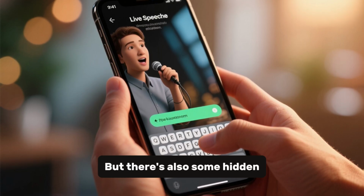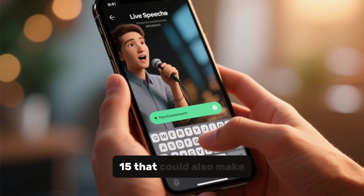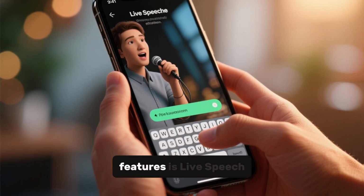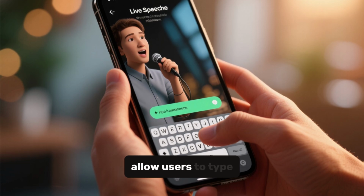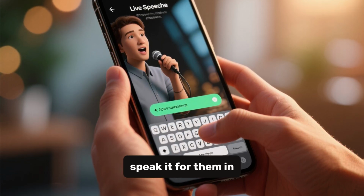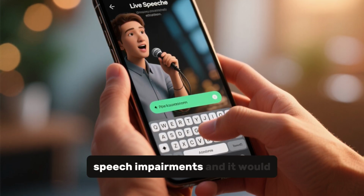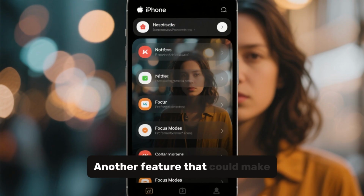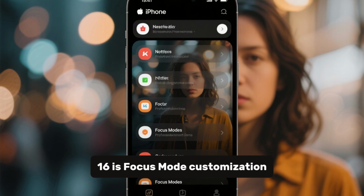But there's also some hidden features that Apple has planned for the iPhone 15 that could also make their way to the iPhone 16. And one of those features is live speech. This feature is said to allow users to type what they want to say and then have the iPhone speak it for them in real time. This would be amazing for people who have speech impairments, and it would be a great addition to the iPhone 16.